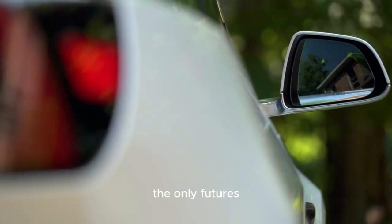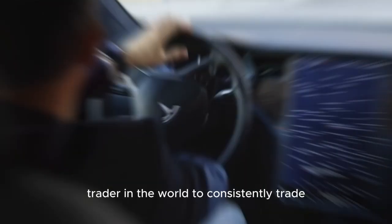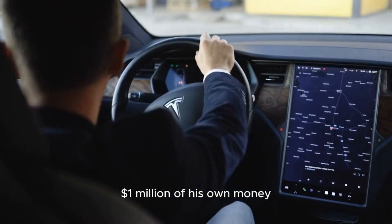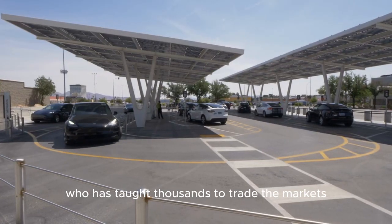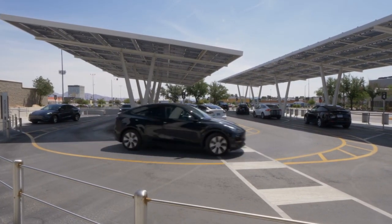The only futures trader in the world to consistently trade $1 million of his own money is Larry Williams, a seasoned investor who has taught thousands to trade the markets. Larry R.